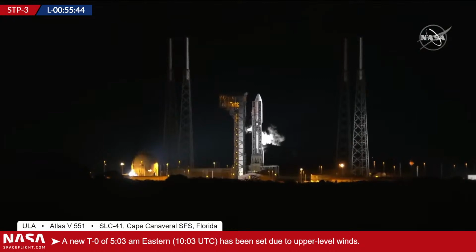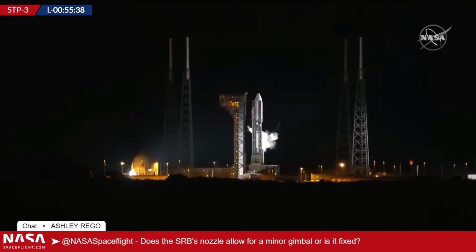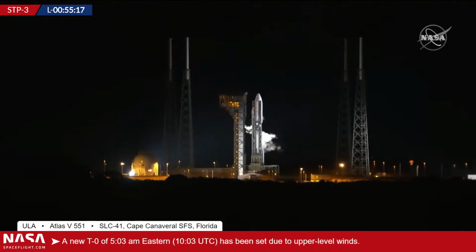Here's a question from Ashley. I think we might have talked about this earlier a little bit when we were talking about the asymmetric thrust from the solid rocket boosters. They're asking, does the SRB's nozzle allow for minor gimbal, or is it fixed? Is it all the RD-180? I believe these solids on Atlas V are non-gimbaling, but Christy will correct me if I'm wrong. I believe you're correct, yeah. Okay. I believe the liquid engine, the RD-180 engine, does all of the gimbaling on an Atlas V.